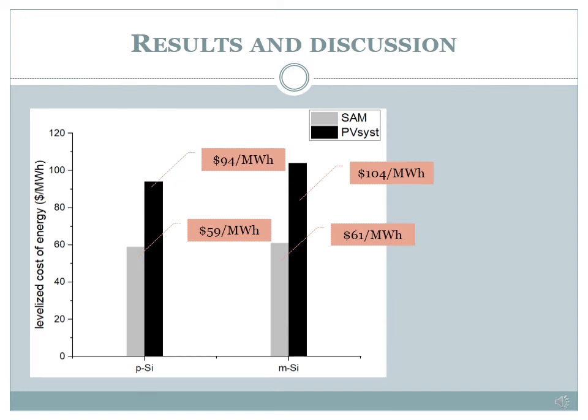For the economic results, the comparison was based on the determination of the levelized cost of energy that was based on the financial parameters of consideration in Moroccan markets. And the simulation was carried out with two different simulation software, SAM and PVSyst. As shown in this following figure, the SAM software gave a low LCOE of $59 per megawatt hour with the polycrystalline models.